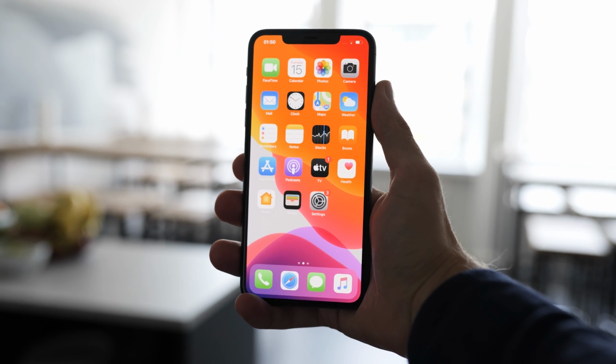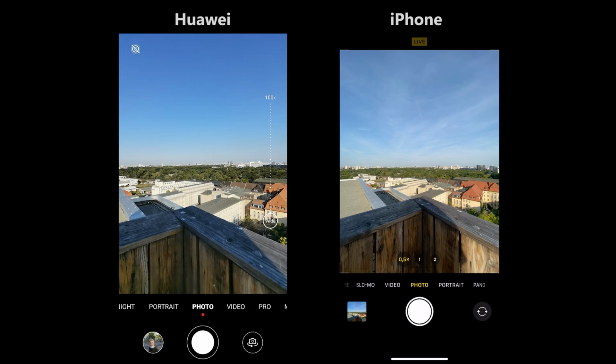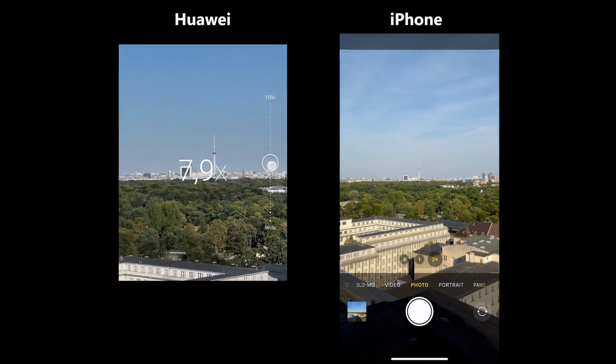Conclusion. Okay, let's find out which phone had the best results. Let's go through all the categories and count the points. In terms of display, we called it a draw, because both phones had their pros and cons, and neither really stood out. The P40 Pro Plus easily scores a point for the best camera system.